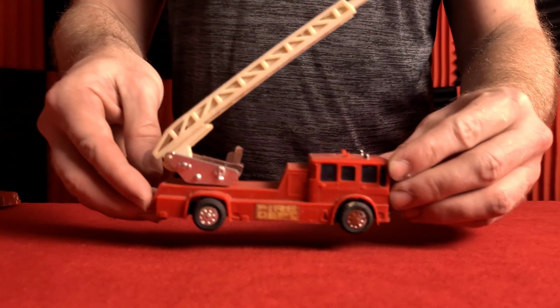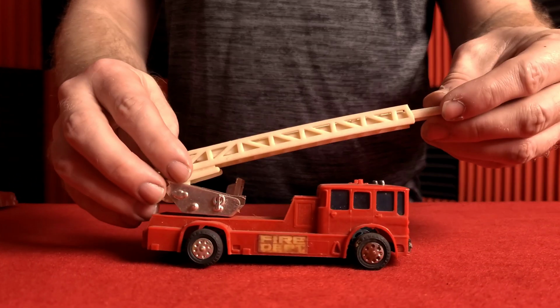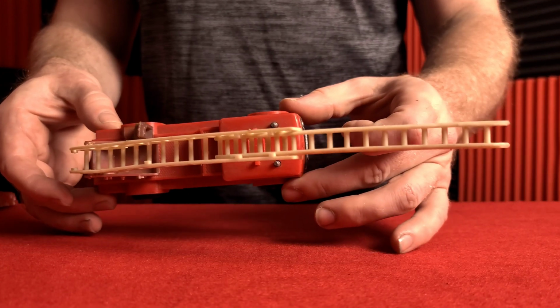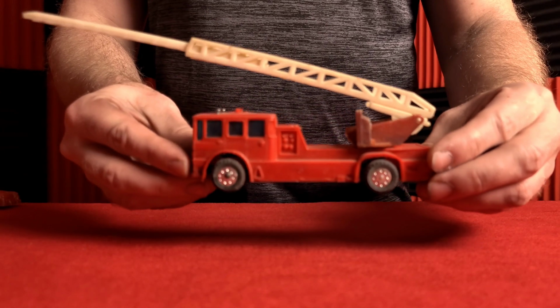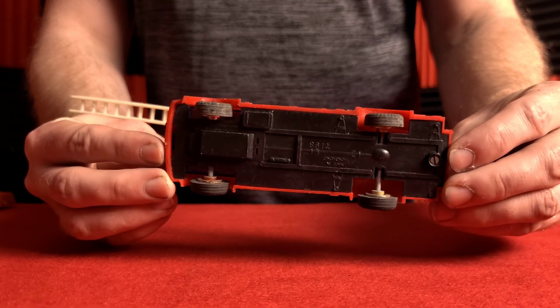How many of y'all out there like old plastic toy cars? Then you're in for a real treat because we have a whole bunch of them coming your way right now. We're going to start the day off with this awesome plastic fire truck. It has a large ladder. Made in Hong Kong.